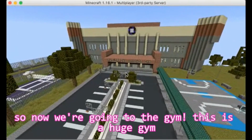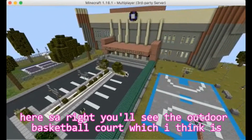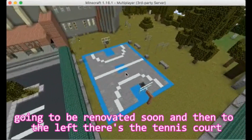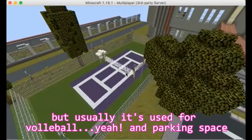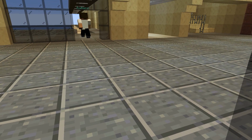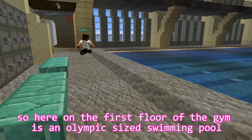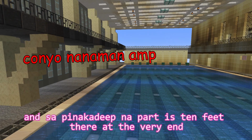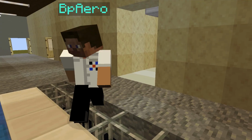This is a huge gym, and here to the right, you'll see the outdoor basketball court, which is, I think, going to be renovated soon. And then to the left, there's the tennis court, but usually it's used for volleyball. Yeah, and parking space. So let's go inside the gym now. So here in the first floor of the gym, it's an Olympic-sized swimming pool. So sa pinakamababaw na part niya, it's just 4 feet. And sa pinakadeep na part is 10 feet there at the very end.